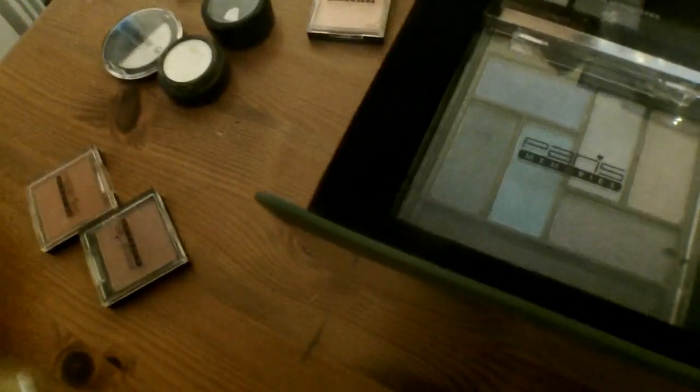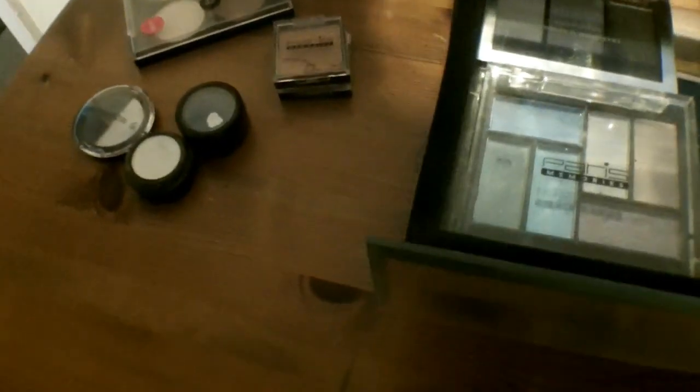This one's a blusher, but I might use it as a bronzer. I know I've got my contouring palette, but I'm probably going to use this to bronze my face a bit, as my foundation is really dark. So yeah, I might use this to contour, and if I don't want to use this one, I've got this one as a backup. Those two I'm going to pop away. I do want to use these, but they're a bit too dark, so I'll probably end up using them for eyeshadows.